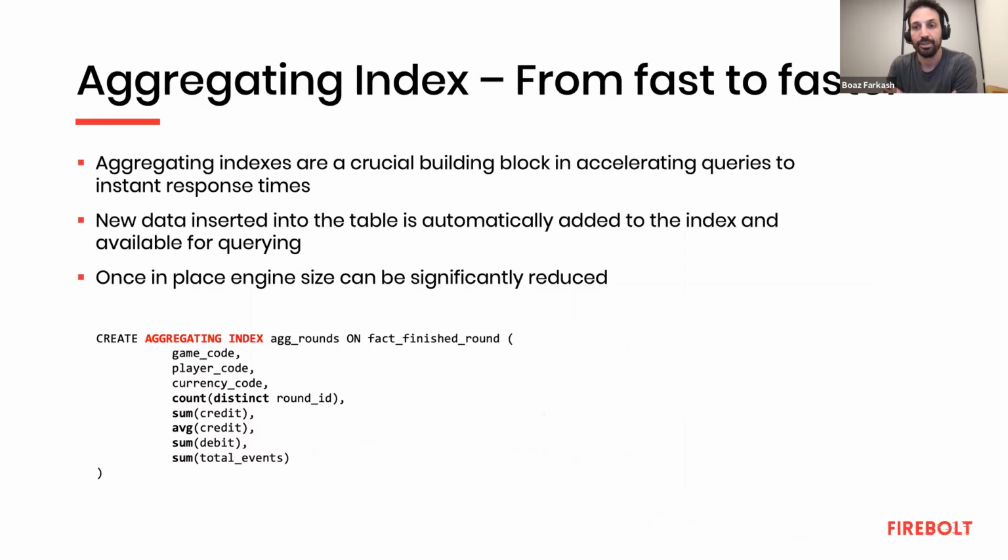One example is a type of index called an aggregating index. An aggregating index is very good in use cases like reports and dashboards, use cases where you know in advance which dimensions and measures people will be playing around with. In such scenarios, you can define an aggregating index. In this example, you can see that you predefine those game code, player code, currency code dimensions, and then any combinations of measures, including case statements that you might need.